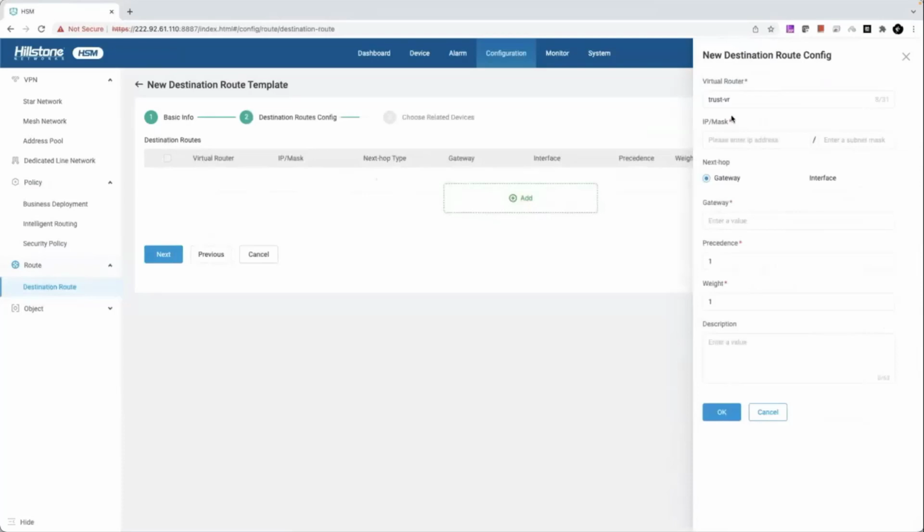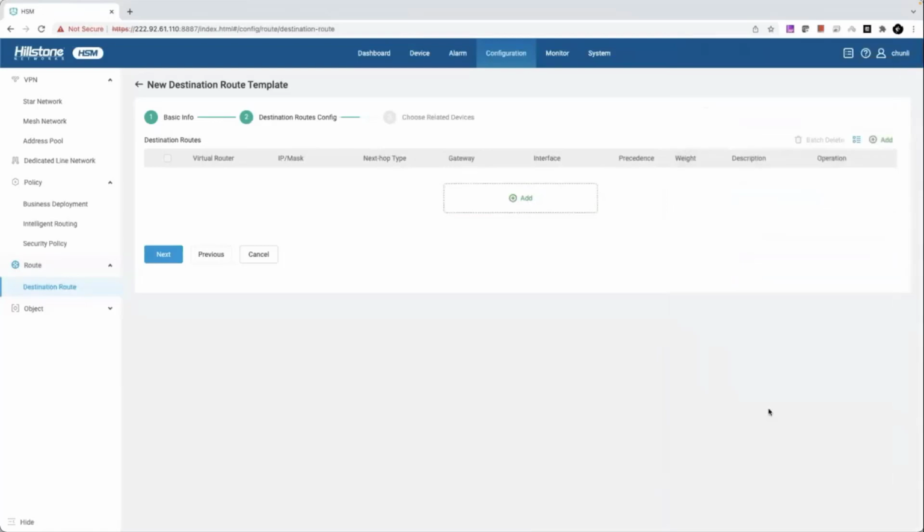From here, there is a pop-up menu to fill out the IP address. Then you will determine what the next hop is, determining if it's via an interface or a gateway, because both of these options will be supported. Essentially, what we're trying to do here is assign a set route or a static route to be used, along with assigning the gateway or the interface, and along with the precedence value and the weight of this route. Once you have filled that all out, you can apply these rules.